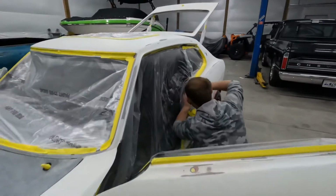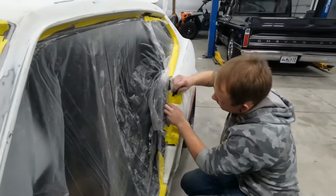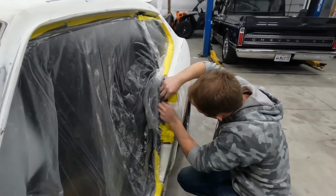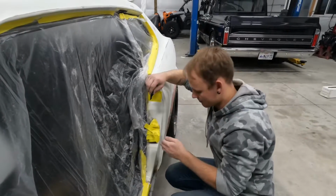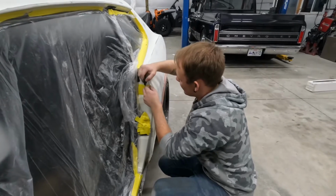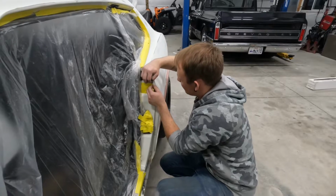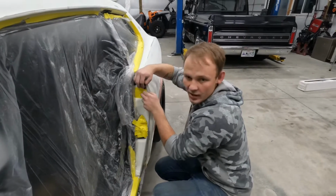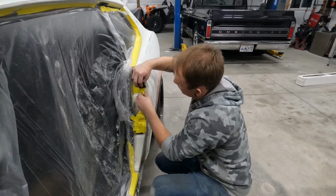What are you doing right now? I'm taping off the van so legal activities can proceed to happen. Other than that, we are wrapping up for the evening. Tomorrow morning I will pull the tires off, pull the front air dam off, and paint.